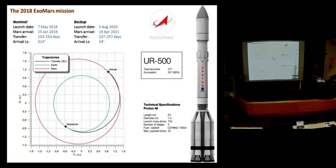This mission will launch, fingers crossed, in May 2018. There is a backup date that used to be mentioned in brackets. In some of the talks I've been to recently, it's no longer in brackets. It's now given as an alternative option, 2020, so there might be a 2-year delay. So it might go in 2020. It's going to go on a Proton rocket, in a joint collaboration with the Russian Space Agency.